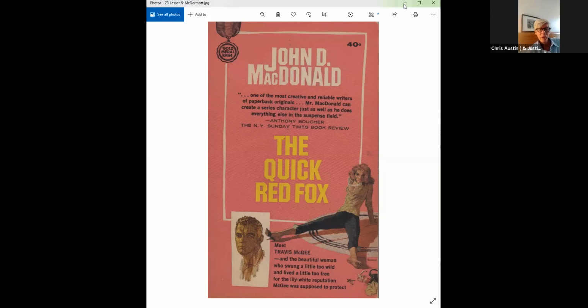Mary Jo also added that Highsmith wrote Strangers on a Train, apparently. Okay. Which I did not know. That's a great, I know the movie. Yeah, I'm familiar with the movie as well. I've not read the book.